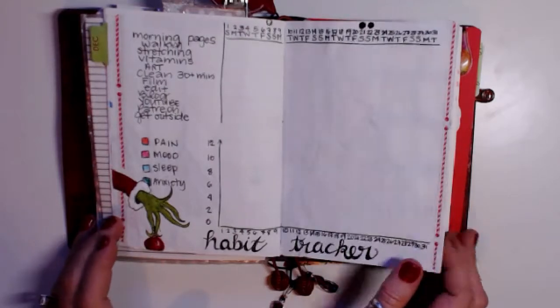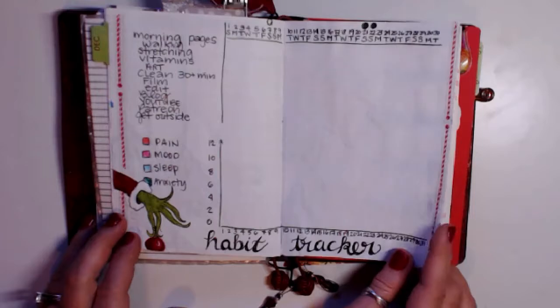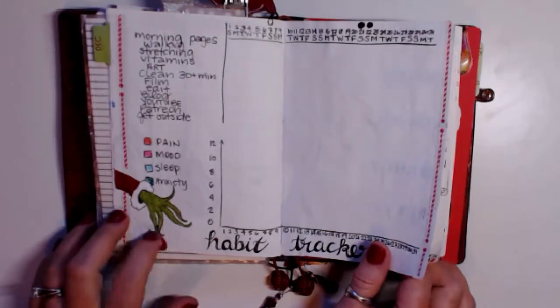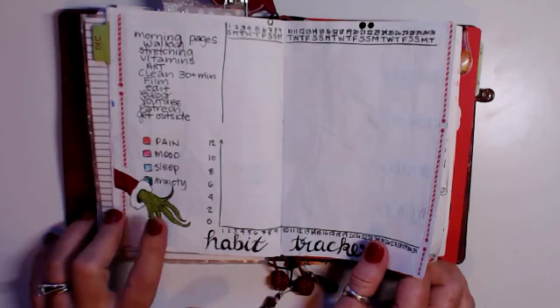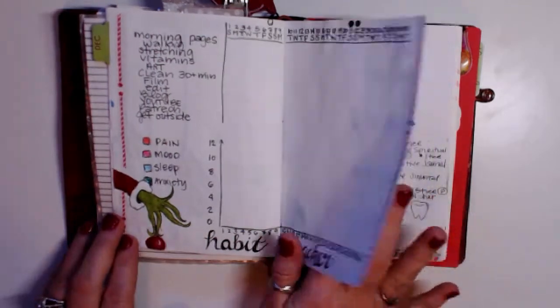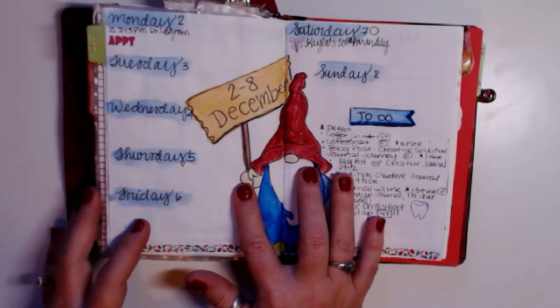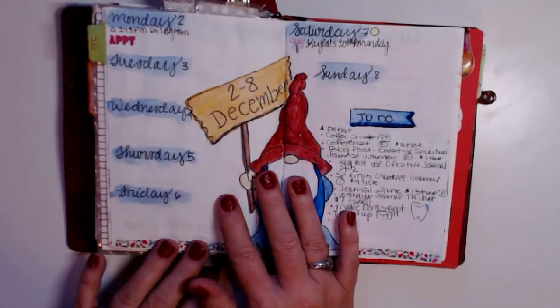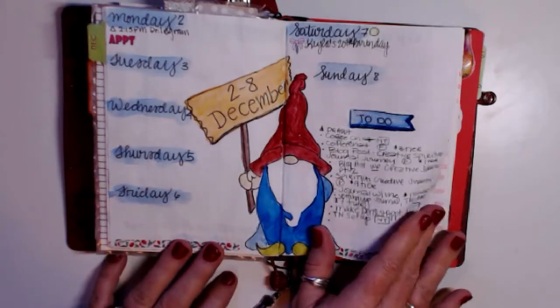My habit tracker and my pain, mood, sleep, anxiety tracker. Some of you will recognize who that is. Let me know in the comments if you know who that is. This is the first week. Right now it's Friday, and it's the last week of November.